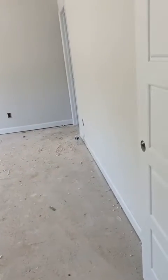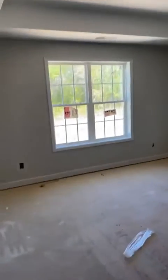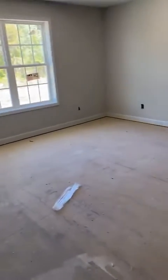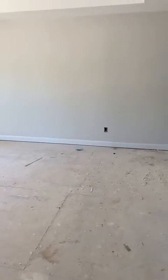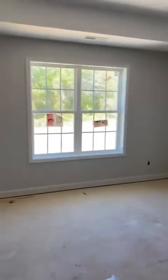Now, top of the stairs, make a hard right. Kind of like two hard rights and you're in the owner's suite. The owner's suite has a tray ceiling. Really good size room. The owner's suite is approximately 245 square feet. King size bed and furniture, no problem.